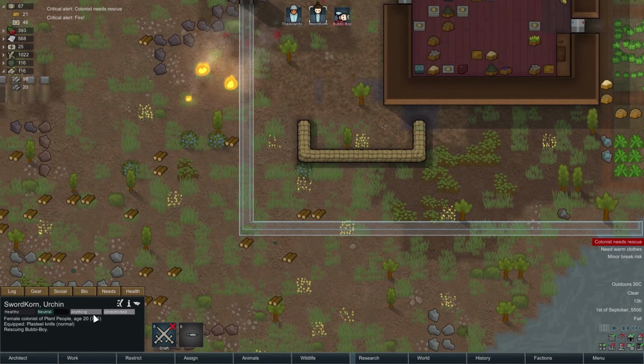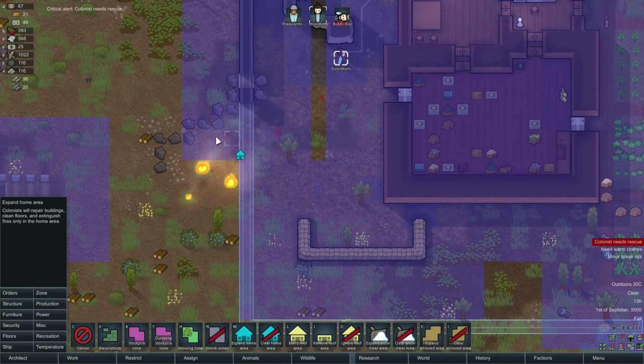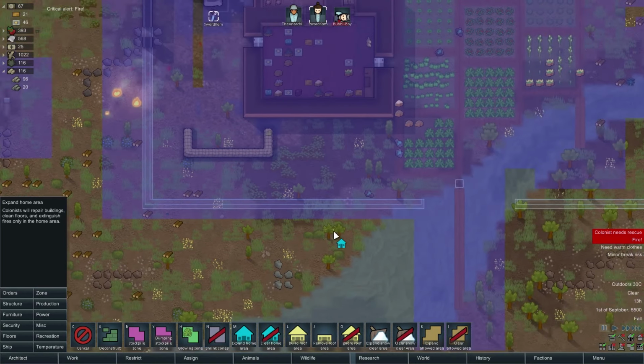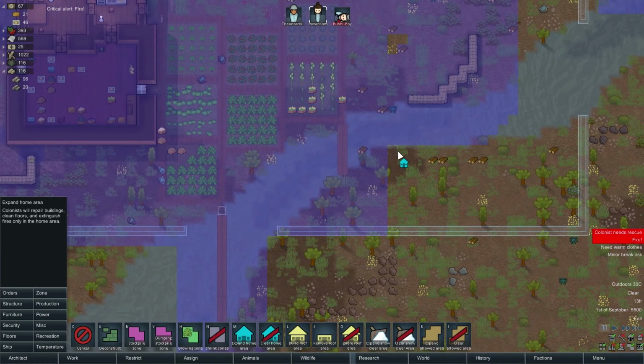Nope. Guys, I need you to... That's not in our home area. Are you serious? Okay, hang on. We gotta change that real quick. We're gonna expand our home area just a little bit to include all this stuff, because this is where we're building here anyway. Might as well be our home area. That'll be fine. All right.